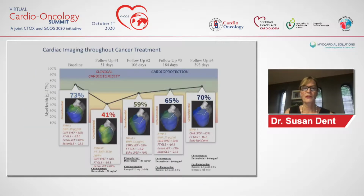So here's this patient showing her baseline imaging where her LVEF was actually pretty respectable by echo and by CMR at 65%. And her global longitudinal strain was also noted to be minus 22, which is normal. However, we look at her MyoStrain and her MyoHealth score, 73%, and already you can see that she's starting to be at risk of developing cardiotoxicity.